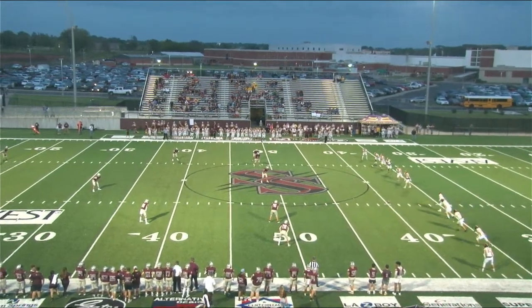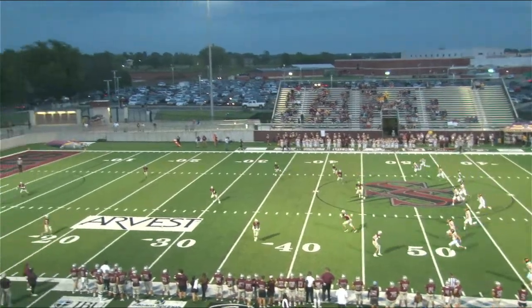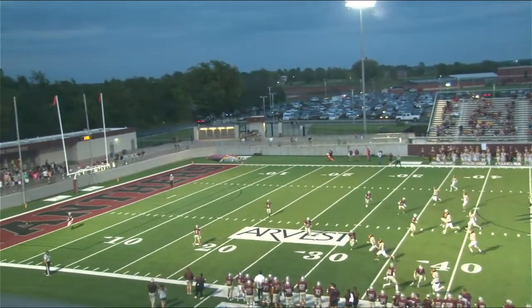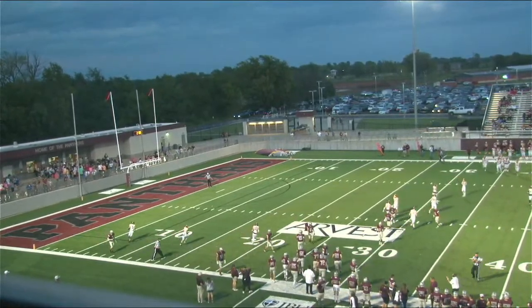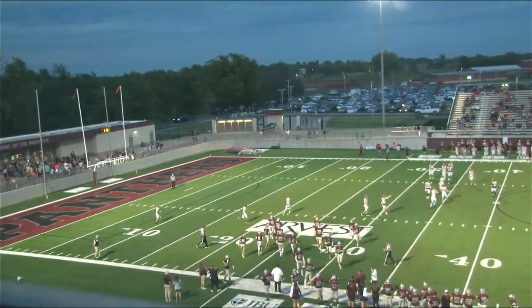Lake Hamilton to kick off. Ball's off. Ball's going to get into the end zone. That's going to be a touchback, so Siloam Springs will have it at the 25-yard line. That's too bad because that had a low trajectory. That's a returnable ball.